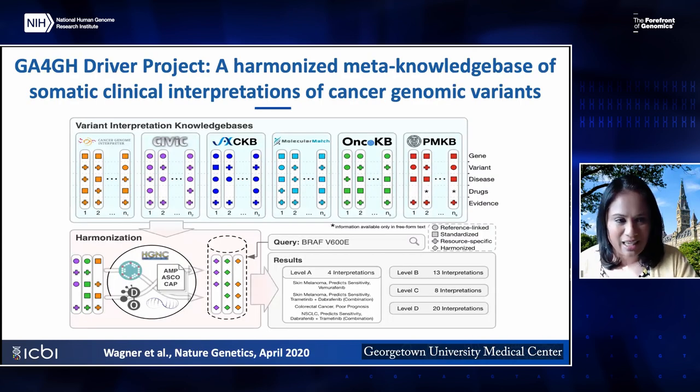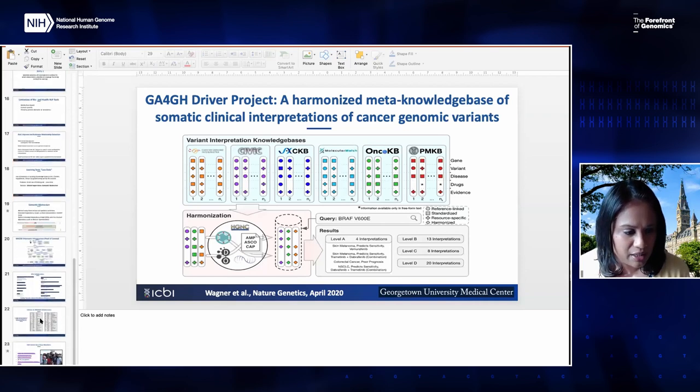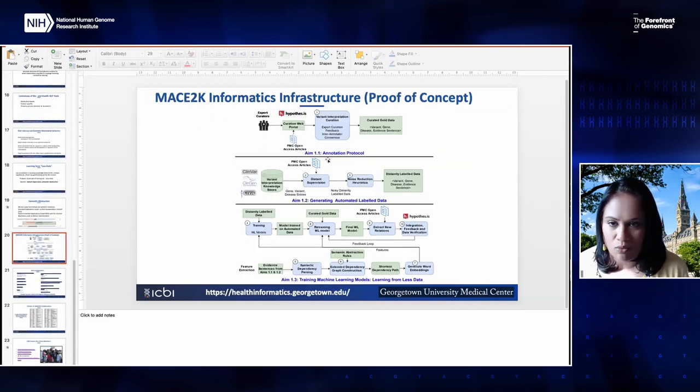So I think I misunderstood the amount of time that was allocated. So I think what I'm going to do is skip the second story and just show you one picture. And then we will stop there.